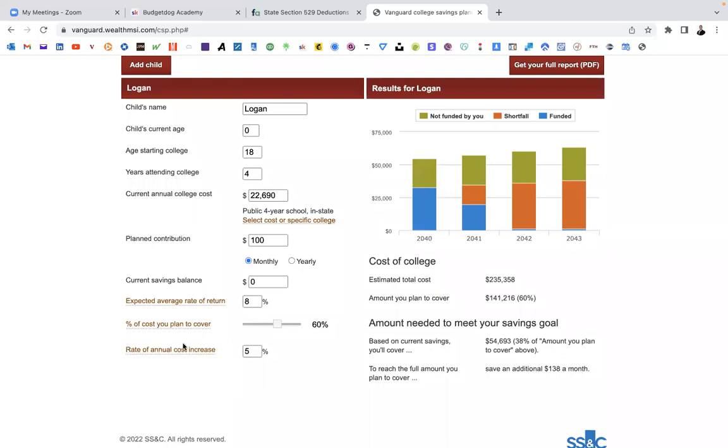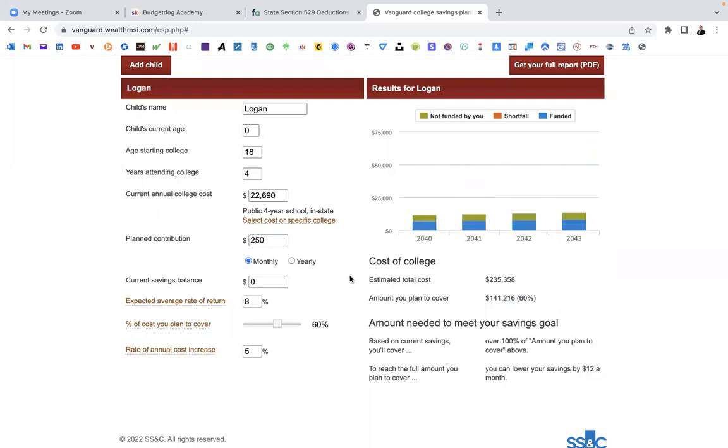And then the rate of annual cost increase, Vanguard kind of has that for you, 5%. So if you go over here, as you saw me updating these factors, this output was over here updating. So right here, investing $100 per month gets us to about 60% of our goal, not 60% of the plan costs we plan to cover. So we realized, okay, we got to up this, and it tells you exactly you need to save an additional $138 a month here. So I know that $238 would get me to 100%. And so just to round up, we did 250, and that's where we got about 62% approximately.